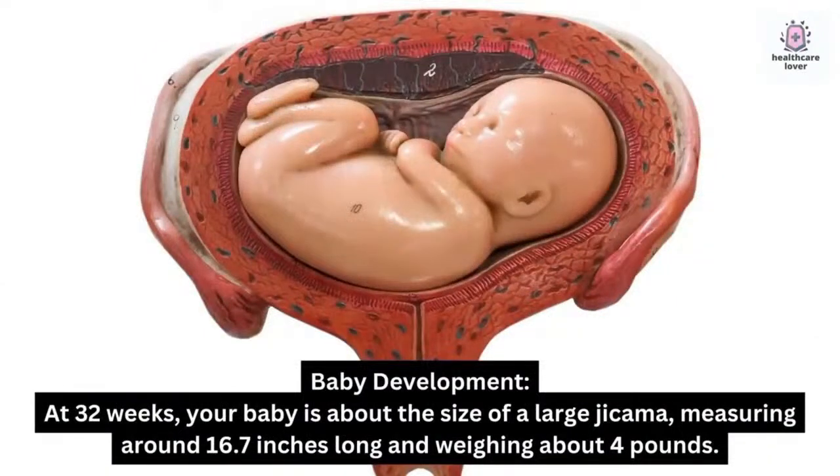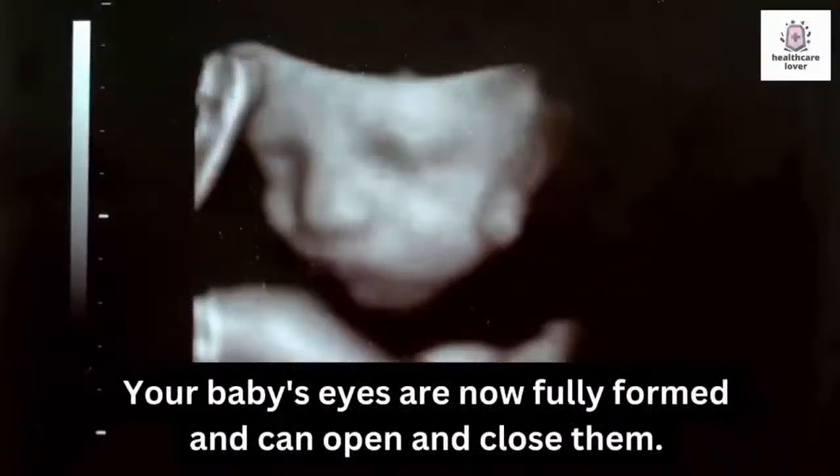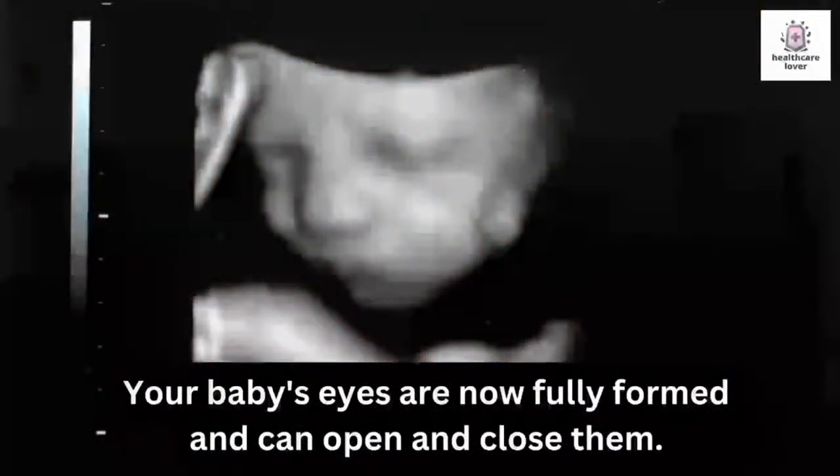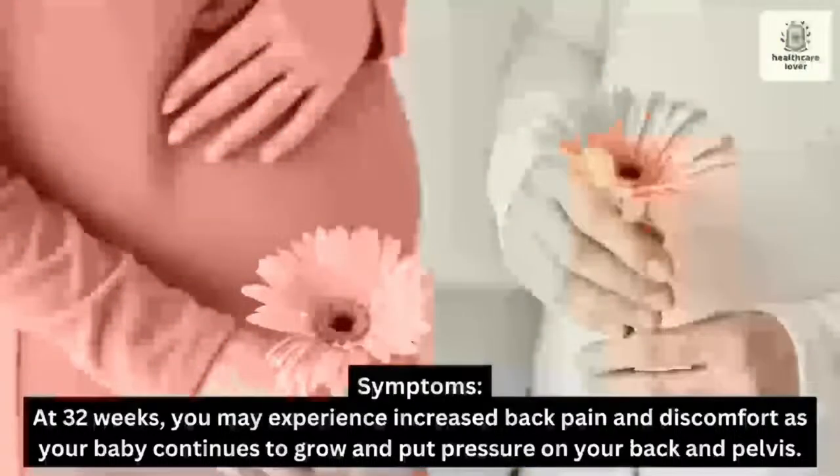Baby development. At 32 weeks, your baby is about the size of a large jicama, measuring around 16.7 inches long and weighing about 4 pounds. Your baby's eyes are now fully formed and can open, and at 32 weeks, you may experience increased back pain and discomfort as your baby continues to grow and put pressure on your back and pelvis.